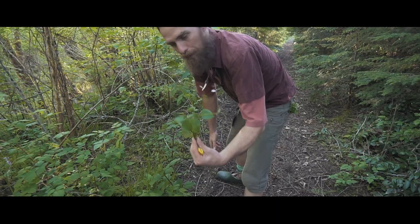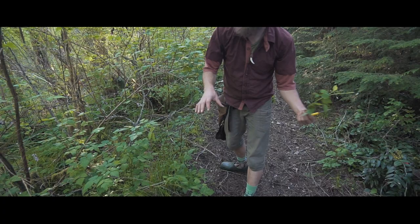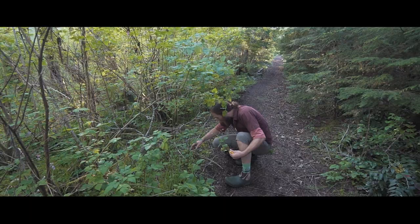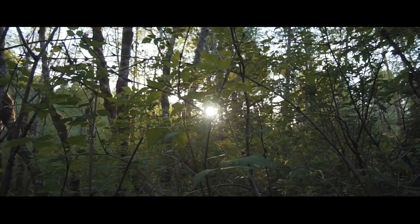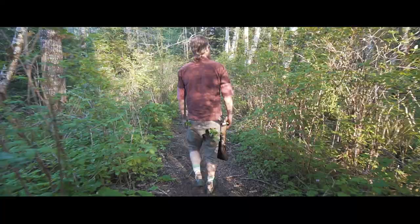When you find a plant like this, scout out and see what kind of area you found it in, then try to mirror that in other places or just keep looking. Like here, as I come along, I got all kinds of Siberian miner's lettuce. So we're gonna harvest a few more, harvest one more little bunch.